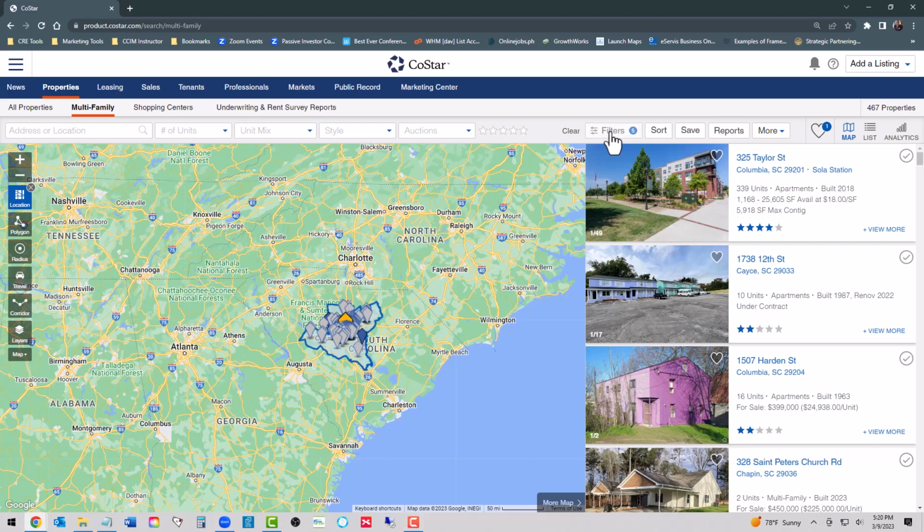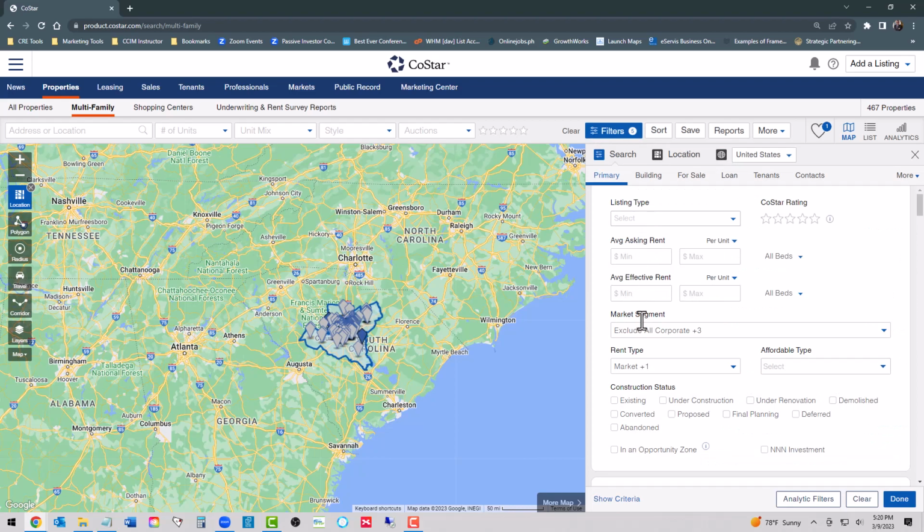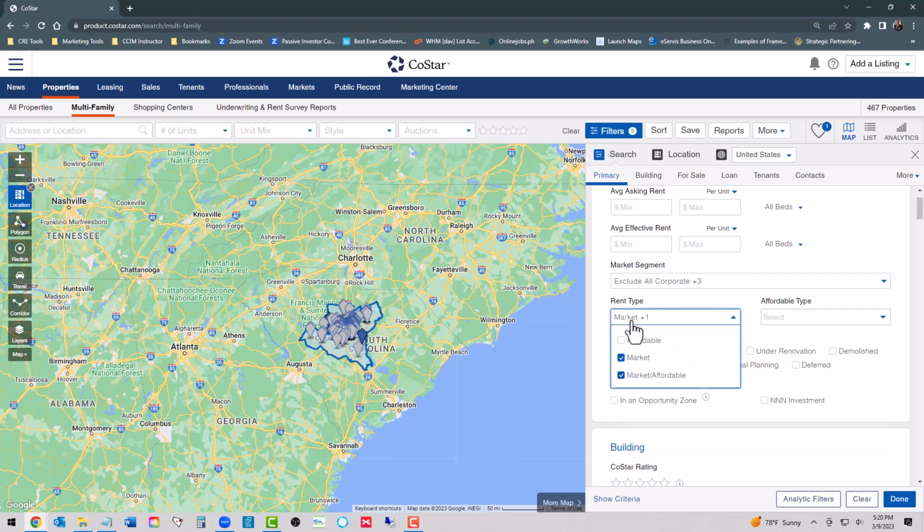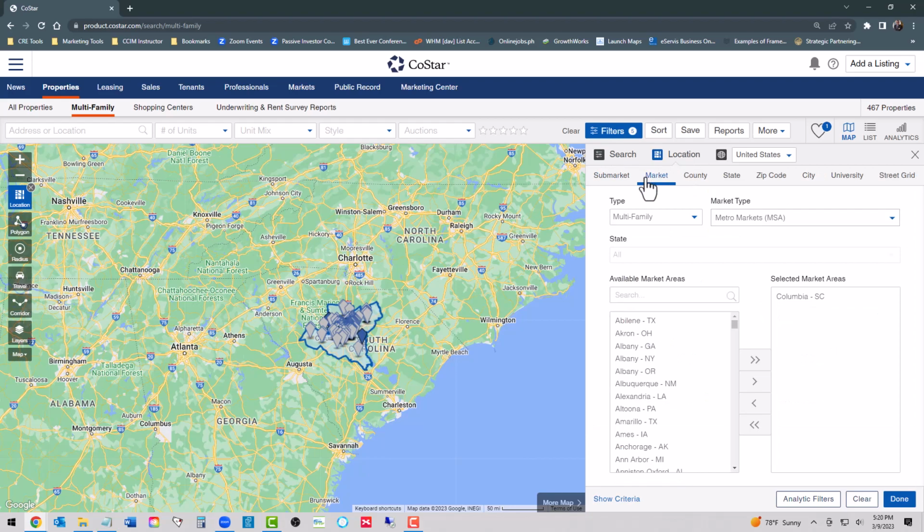Let's go take a look at our filters, and you will see that as usual, we are excluding all corporate, all military, all senior, and all vacation. We are only including market and market affordable. If we go to location, you'll see we're in market, Metro Statistical Area, Columbia, South Carolina.